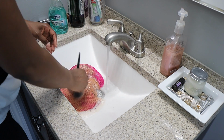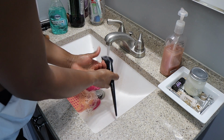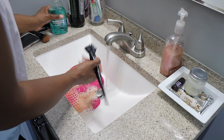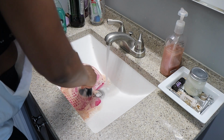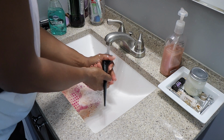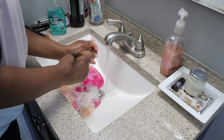Before I organized anything, I knew I needed to wash my makeup brushes. I am bad at staying on top of this task. I wait till they get really, really dirty, which I know is not a good thing, but I went in and used my Sigma cleaning mat that I had picked up a few years back. I will have that link down below for you guys if you are interested. It does make the whole cleaning process a lot easier.